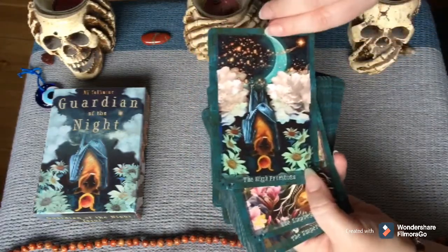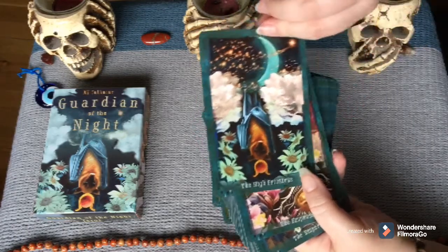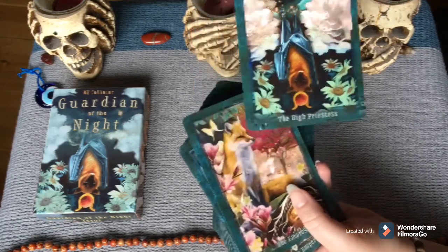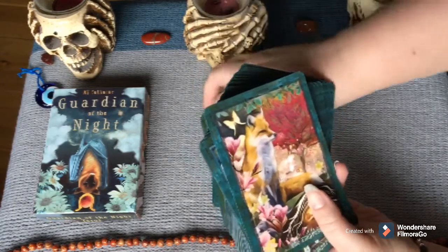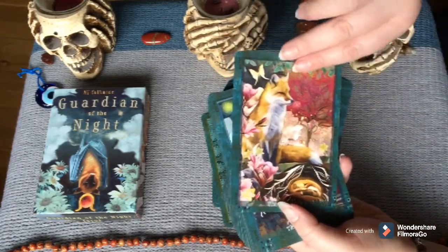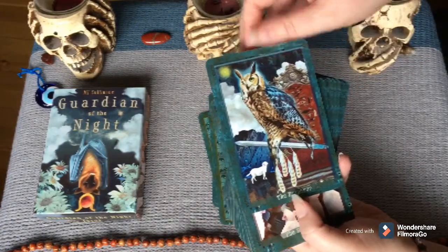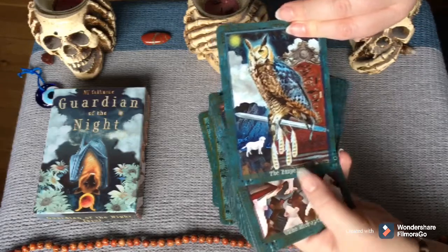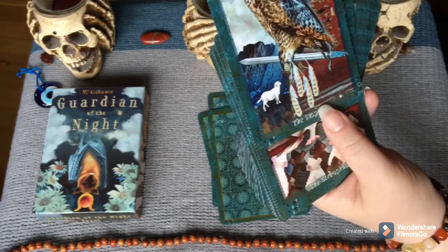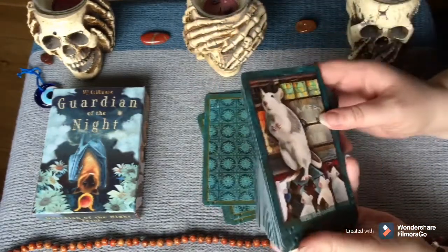The High Priestess, pretty sure that's a fox bat. I'm not super up to date on all the bats, but I love bats. And that is such a beautiful card. And the Empress. The little kits. I think they're called kits. The Emperor. Let's see. The ram there. She always puts all these little details in here that at first you don't notice.